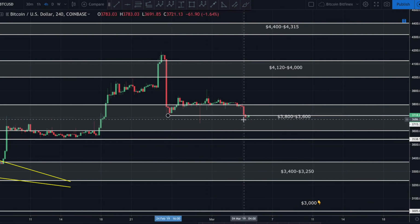Now again, in the short term, I can see a scenario where we come back up and retest 3,800, but this is a very, very bearish sign that we had dropped below and started trading below this prior low from this drop. That is a very, very bearish sign in my opinion. Again, in the short term, I can see price coming back up, testing 3,800, and then breaking back down to that 3600 to 3550. I can see another little bounce right back up off of that zone.